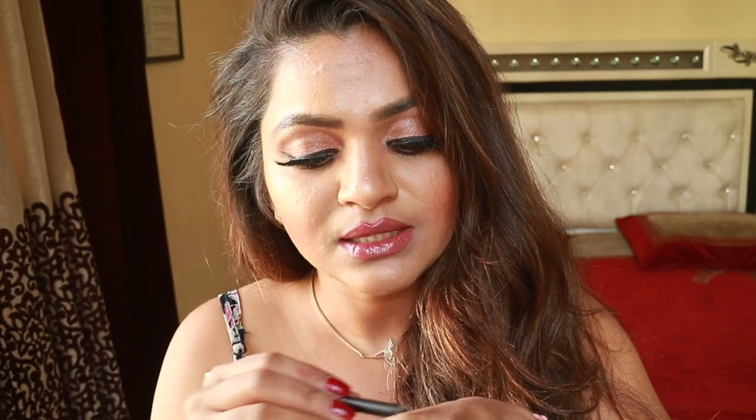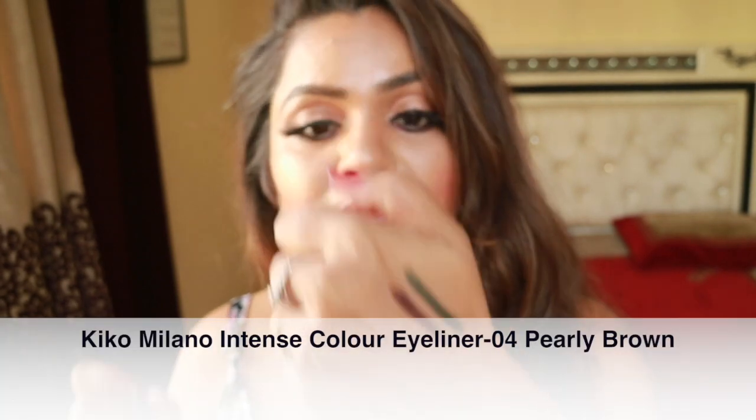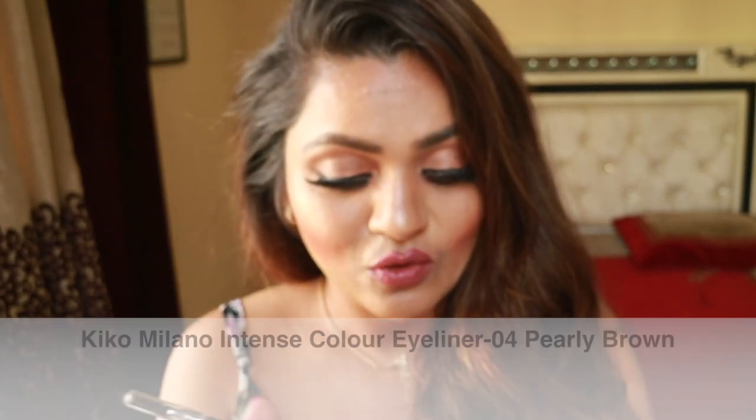So this is shade 10 from Kiko and this is shade 04. This is a beautiful brown which has a tiny bit of sparkle in it, and it looks so amazing. I'm right now wearing it on my lower lash line, I guess. No, I wore it yesterday. This shade I really recommend, guys.